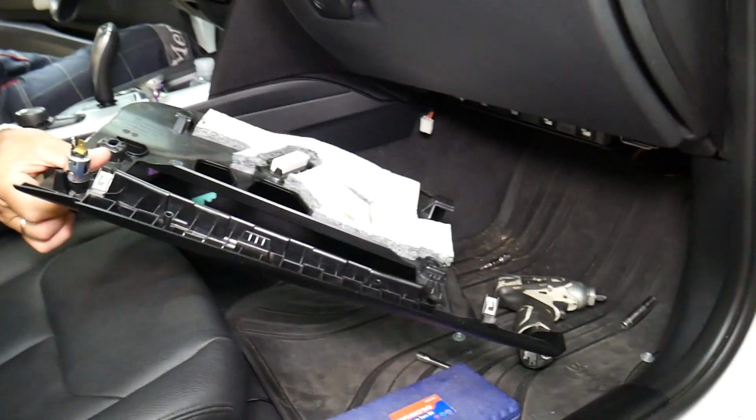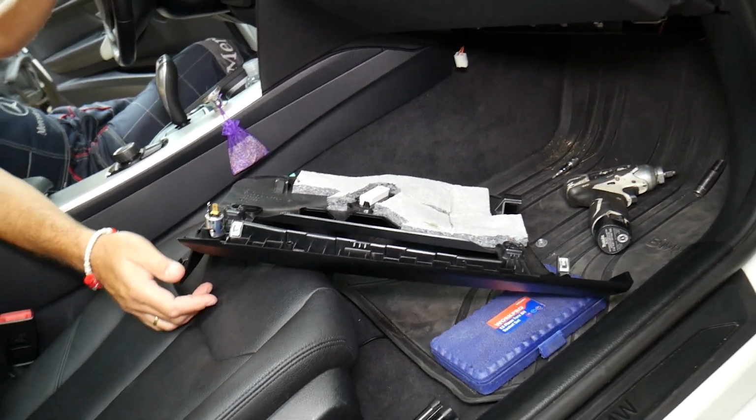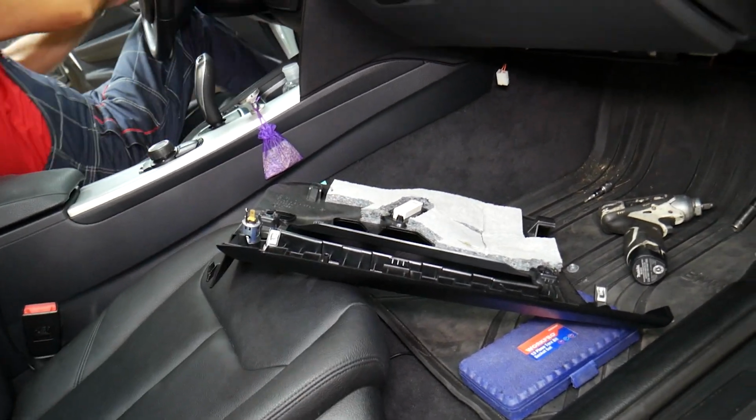Perfect. All we have to do is install the cover on the bottom, and we're ready to go. That's the only thing left. Just push it in, install the two nuts, connect the light and the cigarette lighter, and you're ready.